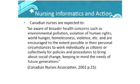Which then leads to action. And basically, this is a quote from the Canadian Nurses Association that's quite lofty. If you think about it, do you have time to do all this?